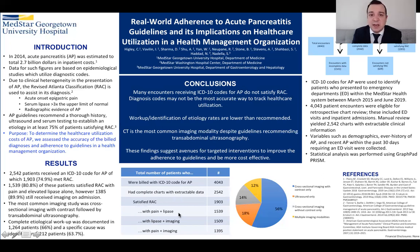So even though the diagnosis was already established, 90% of these patients, these patients right here, ended up going on to get imaging. And of the imaging that was obtained, cross-sectional imaging with CT or MRI was the most common, with contrast. Ultrasound was second at 18%. I think it's also important to understand that etiology was identified in only 65% of these patients, which actually brings us to a conclusion.